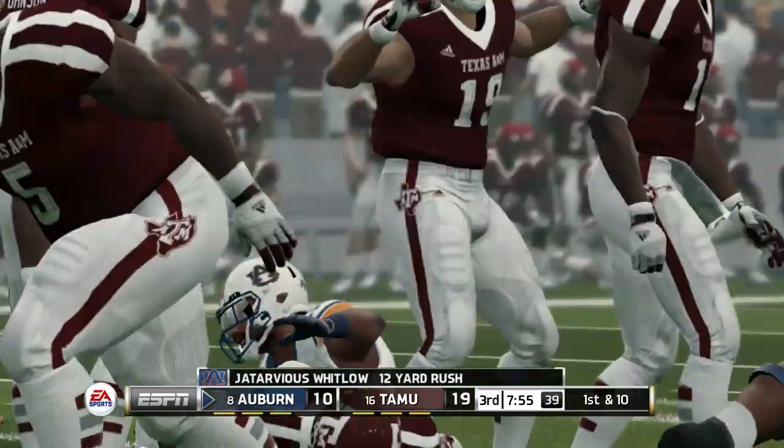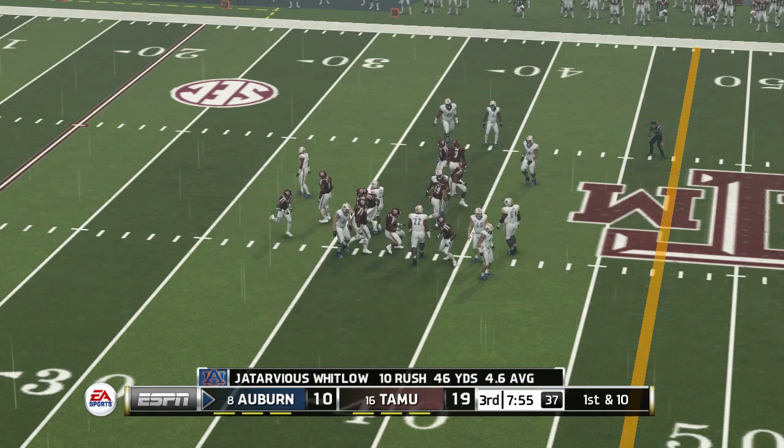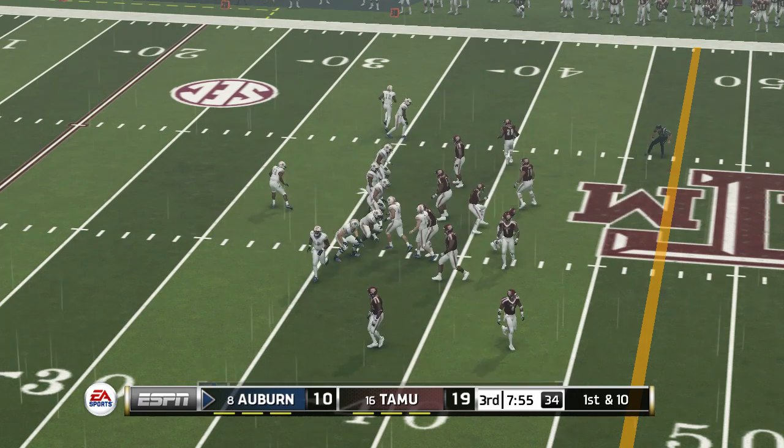Tackle made around the 37-yard line. Gain of 12 on the play. First down.